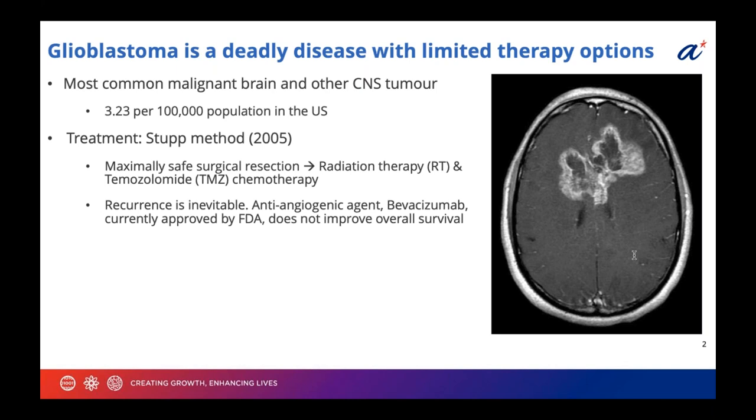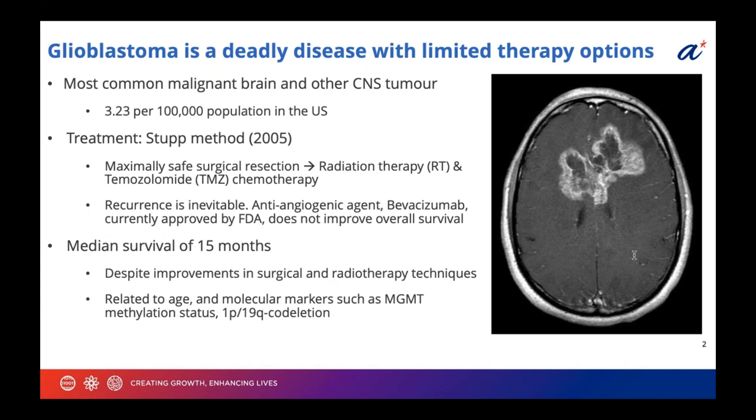Unfortunately, the median survival for GBM is around 15 months, despite improvements in surgery and radiotherapy techniques, and essentially one chemotherapeutic option. Decades of research have revealed that GBM is complex and difficult to treat, with a multitude of factors such as age and molecular markers that affect severity and treatment response.